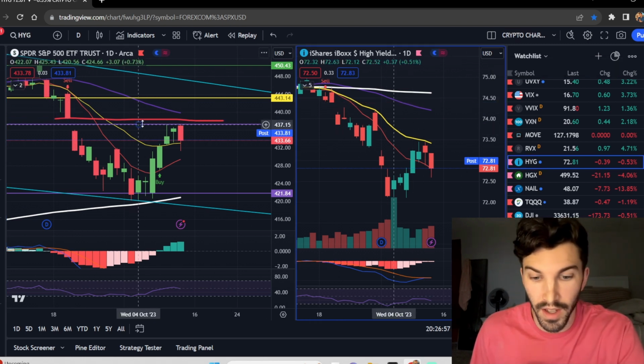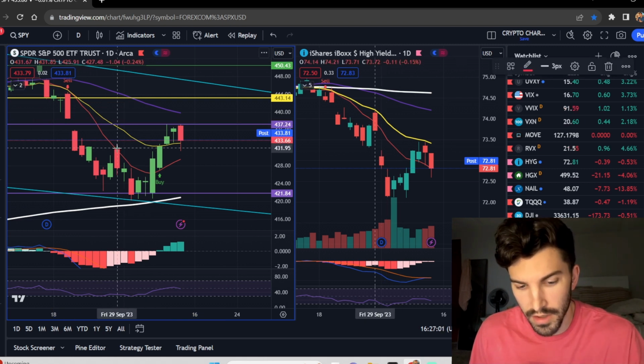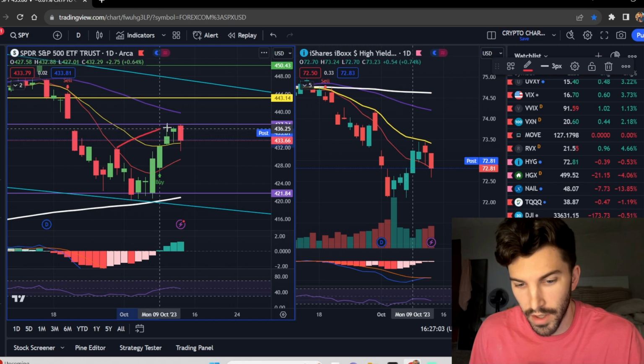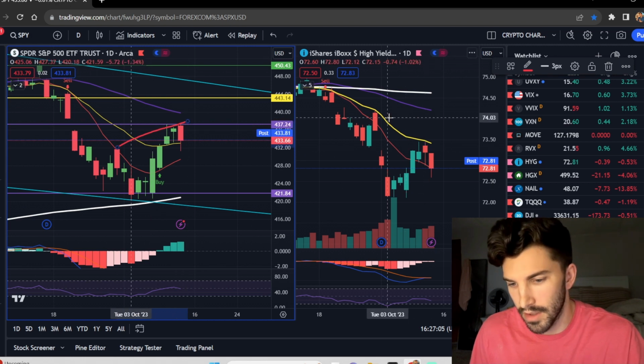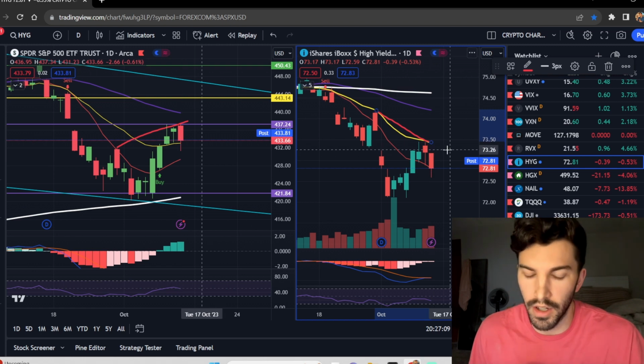And if we look at the divergence that is happening here, we can look at this point here that is last Friday, right? And we see that we're moving upward on the SPY. Meanwhile, we are actually having a downward trajectory on the HYG.